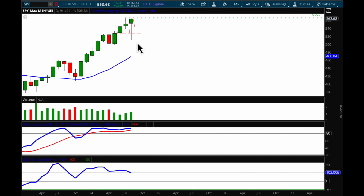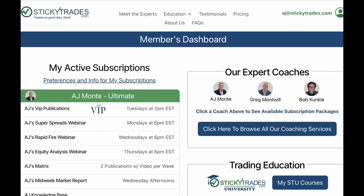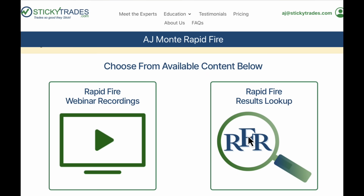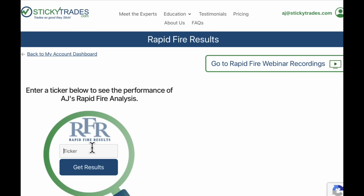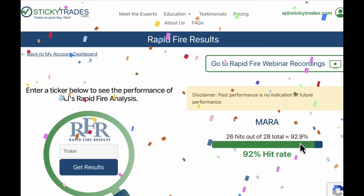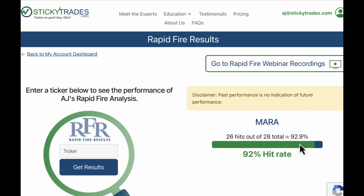If you go as a member to our Sticky Trades page, you can go to our rapid fire stock analysis page right here, and you could put in your own ticker symbols. If you look at, let's say, MARA, this is one that I've analyzed many times before. MARA, we have a good high percentage of accuracy, almost 93%. In other words, out of the last 28 times I've analyzed that one, it's hit the target 26 times.